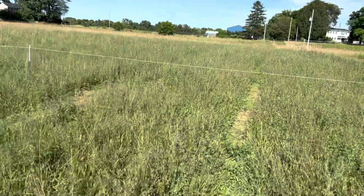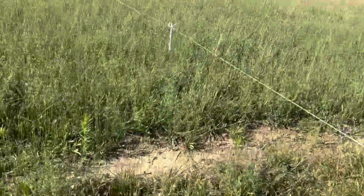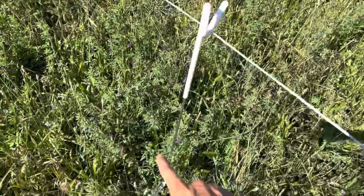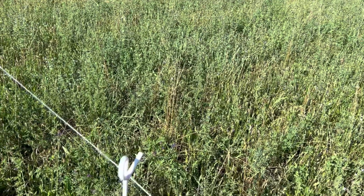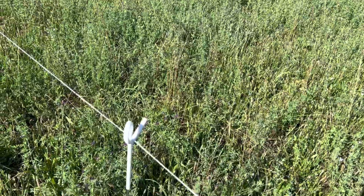You can only run one line with them, but for the cows, that's all I need. I can use the plastic step-in posts that have multiple places to tie up fence for the sheep if I need to do a multi-strand temporary fence.